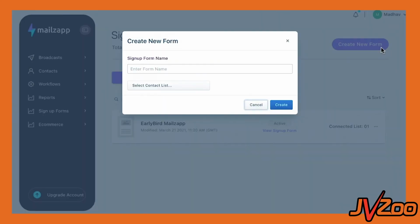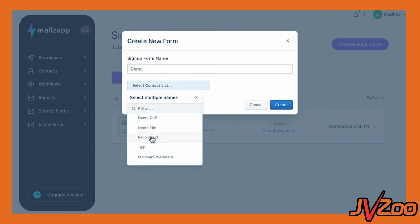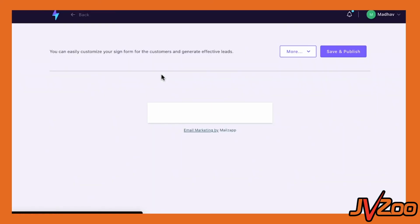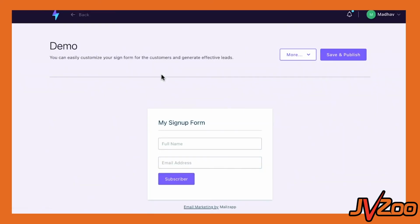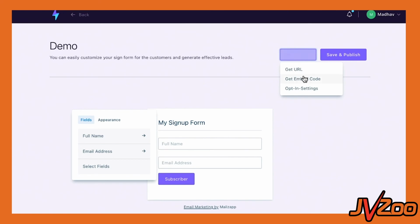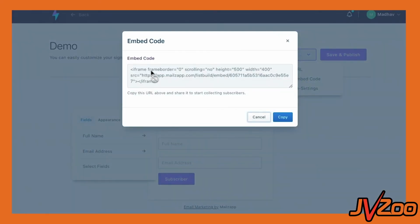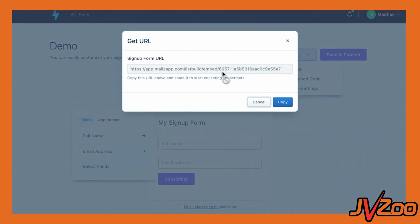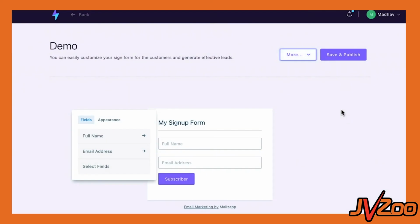You can also go ahead and create a full form, and then also attach it to any list that you have. For example, let's do this again with this one. And then this sign-up form will always download to the copy and paste list. Okay, and then after this is done, you can save and publish it. And then you can get everything you need, for example, HTML code, etc. For example, if I go to the embed code, I can just copy and paste it to my website, or I can go to the URL and take this and copy this and provide that as well.